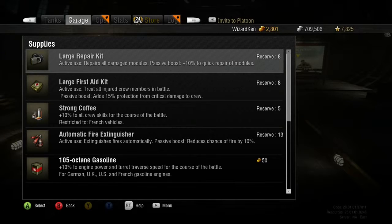Now, if you don't use this at all, like you just save your large repair kit and don't use it at all, you get a 10% quickness on your repair module. So if you have repairs already unlocked on your crew, and you have this on there, and you have toolbox on your tank, then you're going to be fast on repairing anything that's broken on your tank. Now, the downside to this thing is that it is still 50 gold.